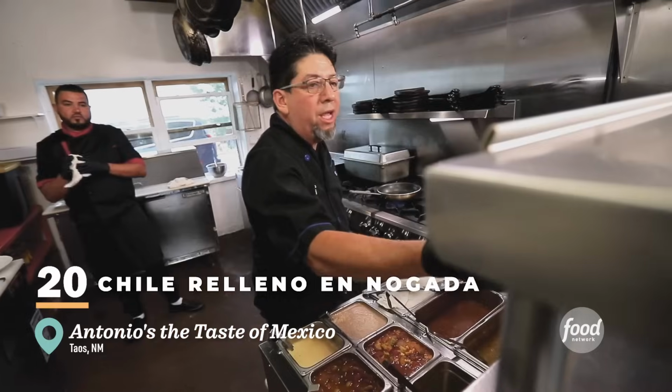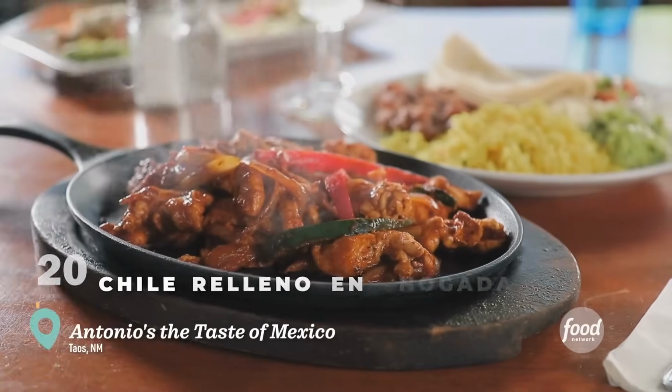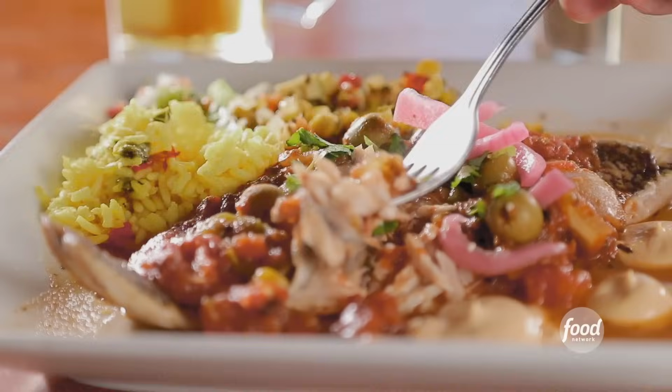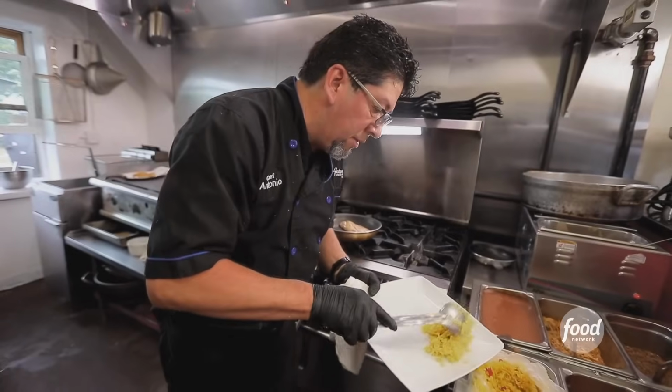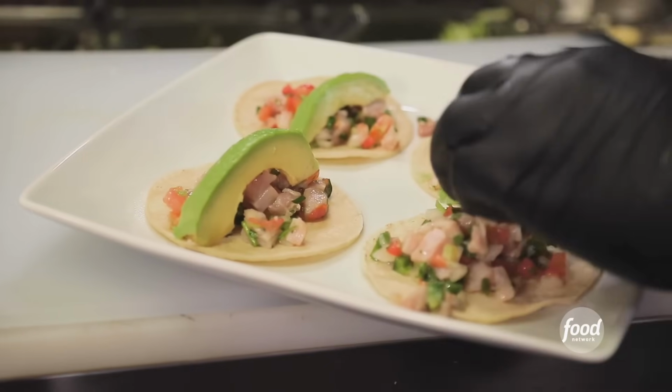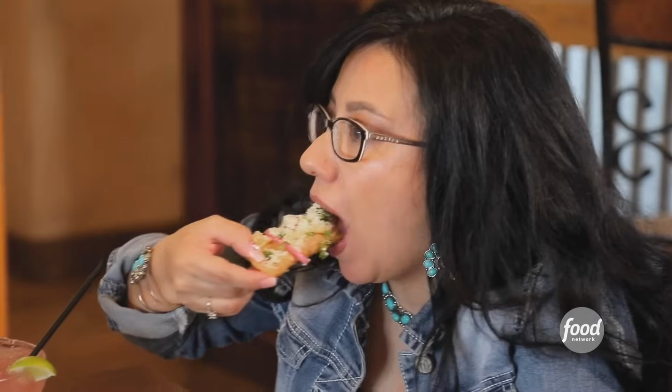Y luego ceviche, street tacos y chicken fajitas. There's nothing on this menu that is not high quality. Crispy salmon tacos. He takes recipes and makes up his own versions. That's why it's so interesting and so delicious.